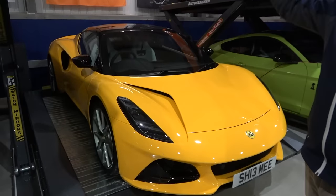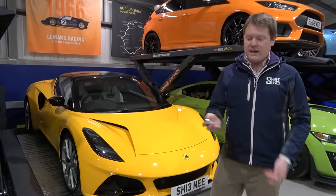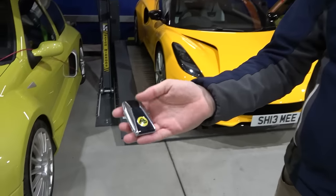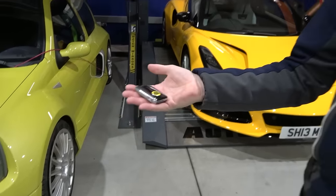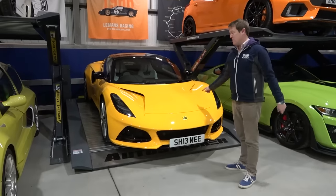There's room behind the seats. There's room at the back. No room up at the front, as I showed in my full induction tour. Things like having a really pretty nice key, to be completely honest, just add to the experience. It's a wonderful, wonderful thing. And I think Lotus have absolutely hit a home run with the Emira.